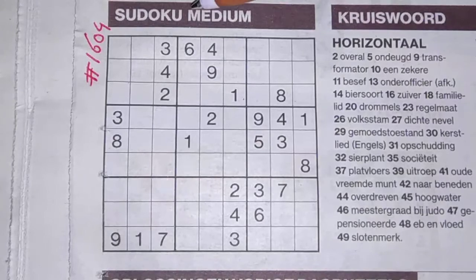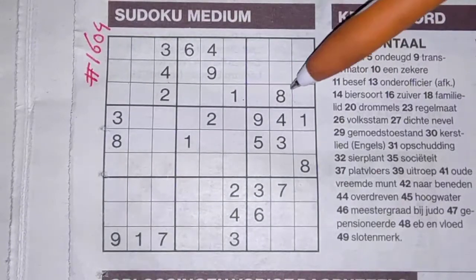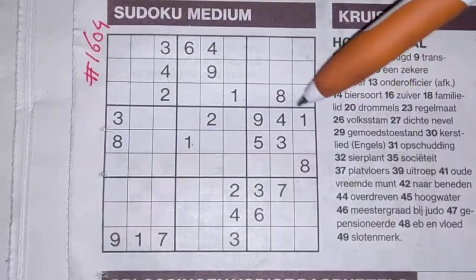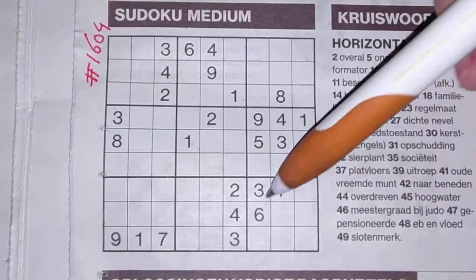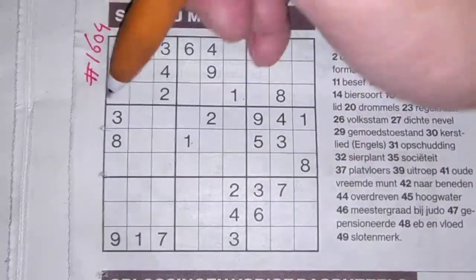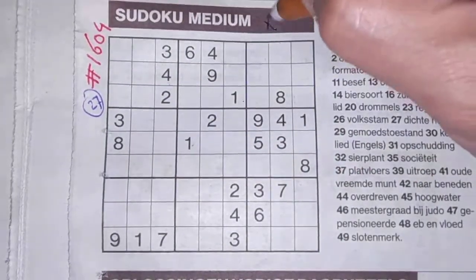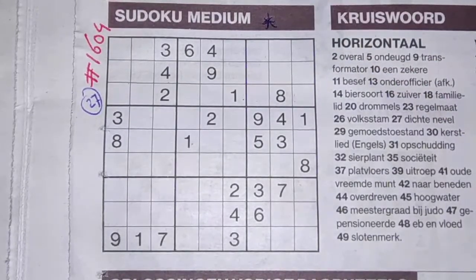Let me see how many there are in this Sudoku medium. We have here 3 plus 4 is 7, plus 1 is 8, plus 2 is 10, plus 2 is 12, plus 6 is 18, plus 3 is 21, plus 3 is 24, plus 3 is equal to 27. So it's a 1 star Sudoku. Alright, so let's get started.